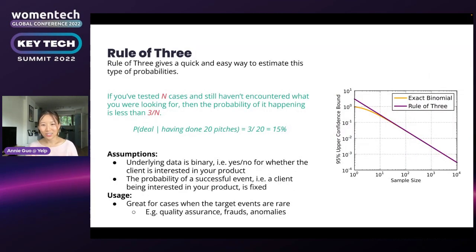So this rule is called the rule of 3. It gives us a quick and easy way to estimate these types of probabilities. It says that if you have tested n cases and still haven't encountered what you are looking for, then the probability of that happening is going to be less than 3 divided by n. So in this case, if you have done 20 pitches and you have got 0 interest, then the probability of clients in Wakanda being interested in your product is going to be less than 3 divided by 20, which is 15%.